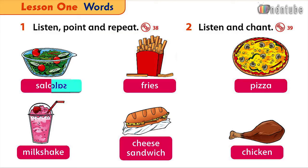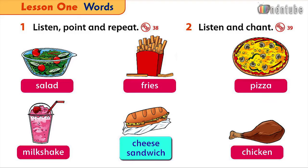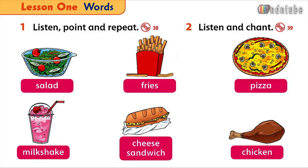Salad. Fries. Pizza. Milkshake. Cheese sandwich. Chicken.